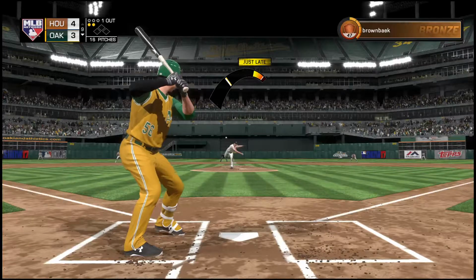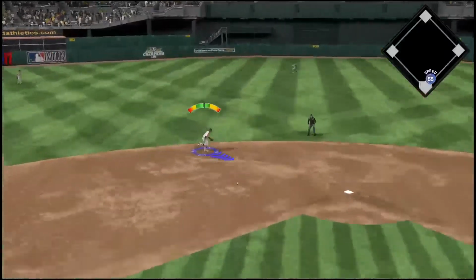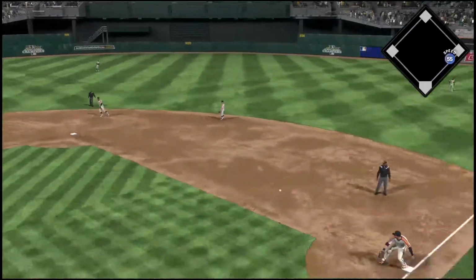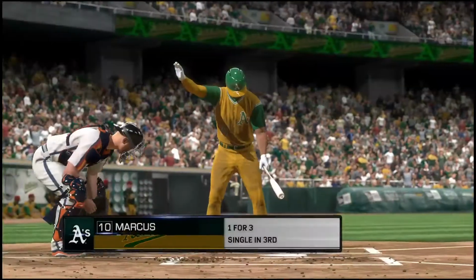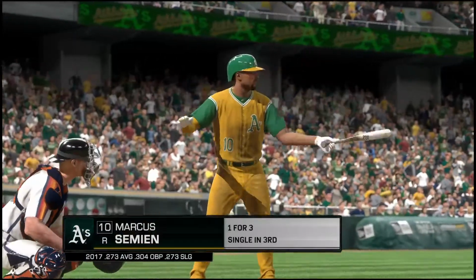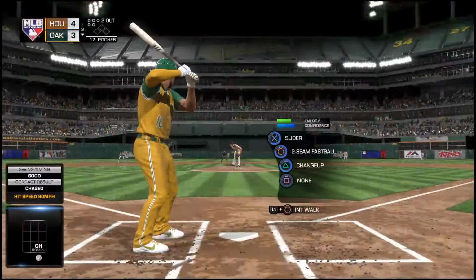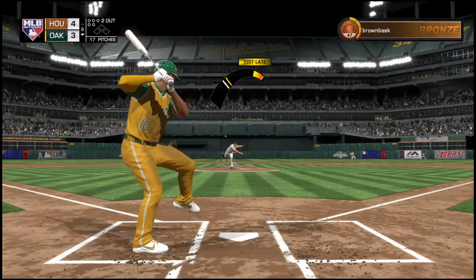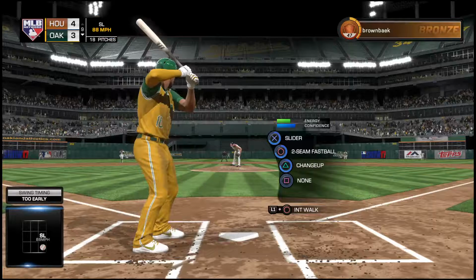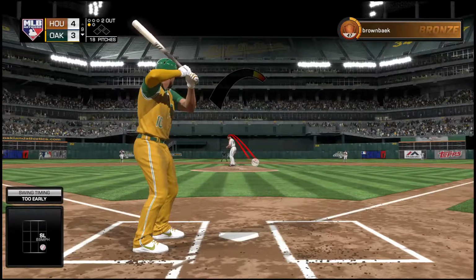Here's the 0-2. Grounded back up the middle. Bogaerts has it. On to first, and now the A's are down to their final out. Stepping in, Marcus Semien hit the ball pretty well in his last at-bat, but it resulted in a line out. Ready to deliver. Here's the first pitch. Boy, not even close with that one, and he's behind 0-1.